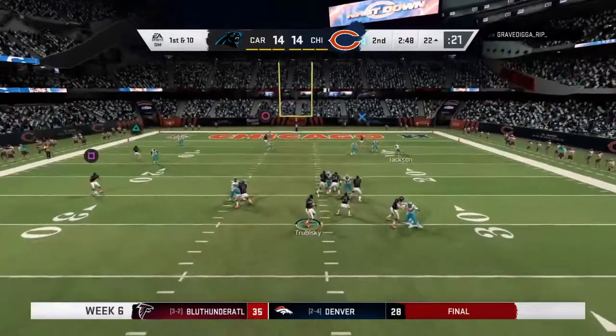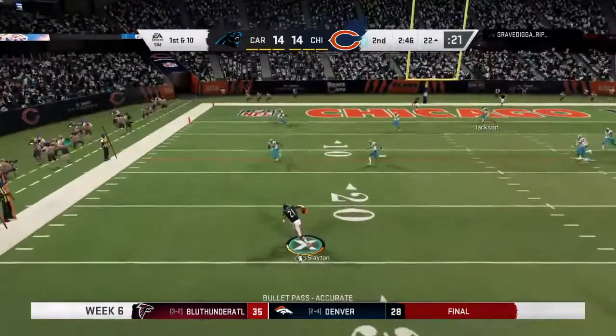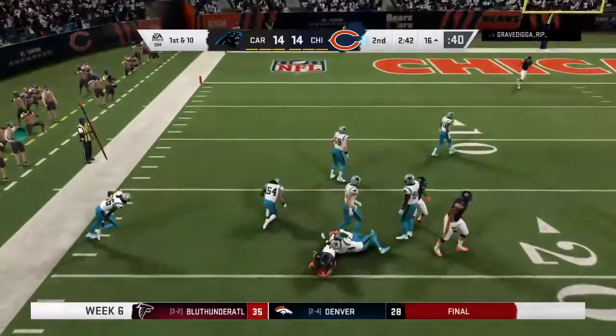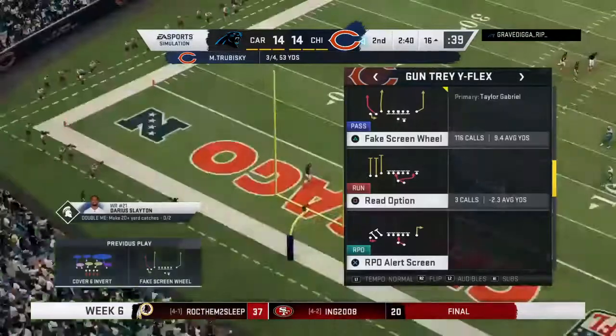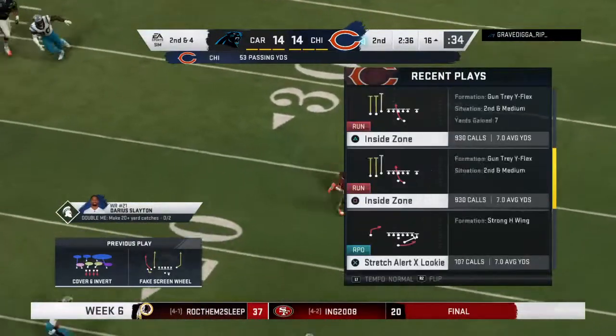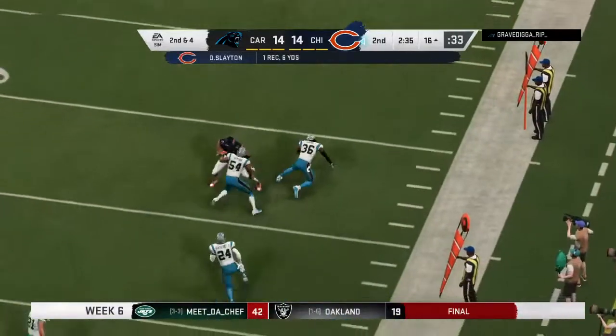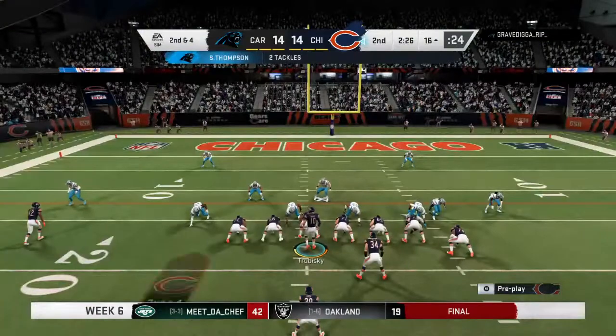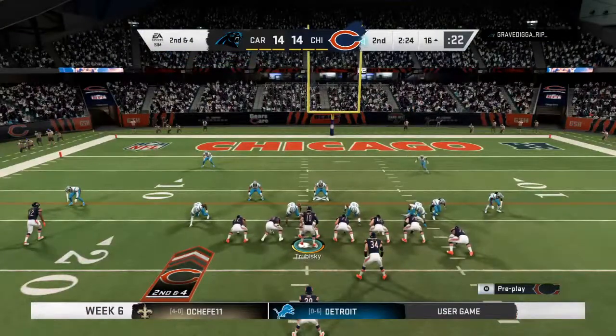They'll throw on first down with Trubisky. Catch made by Slayton. And he'll take it down here just shy of the 15 at the 16-yard line. A gain of 6 there on first. A 6-yard pickup brings up 2nd and 4. 6 yards was the pickup on the last completion, so here's 2nd and 4.